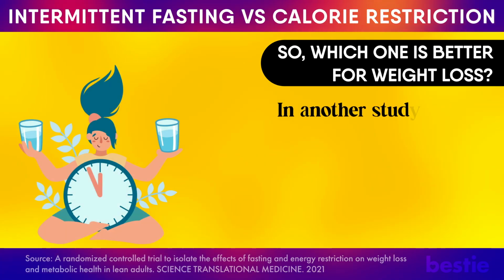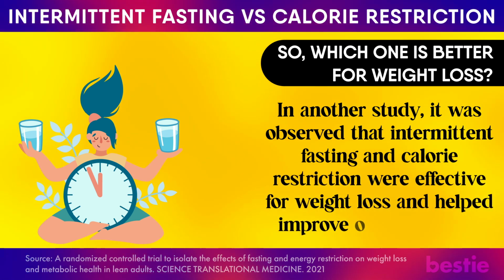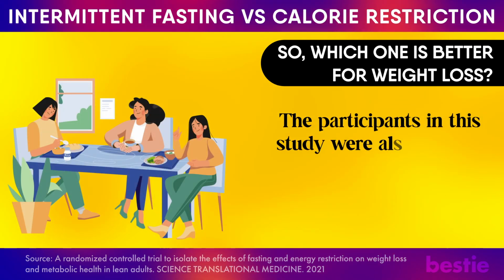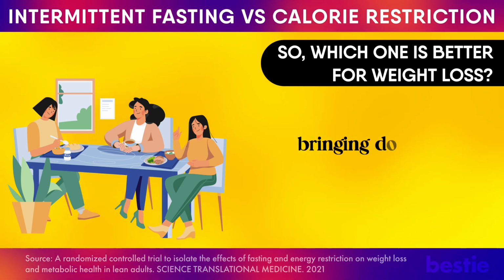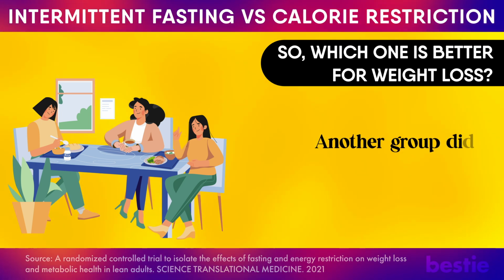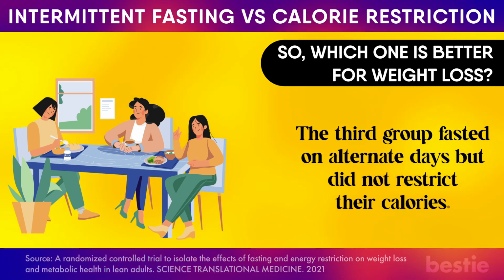In another study, it was observed that intermittent fasting and calorie restriction were effective for weight loss and helped improve overall health. The participants in this study were also divided into 3 groups. One group focused completely on calorie restriction, bringing down their intake to 75% of what was normal. Another group did both fasting and calorie restriction. The third group fasted on alternate days but did not restrict their calories.